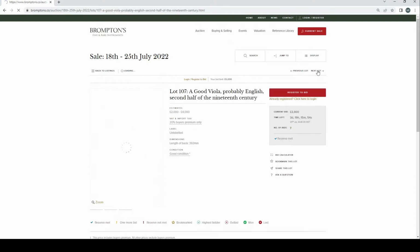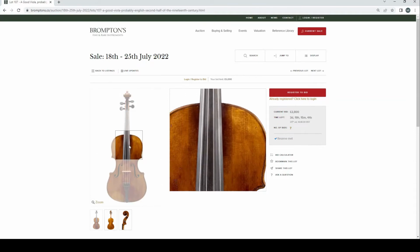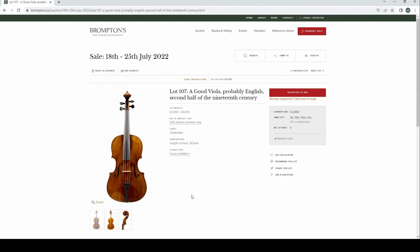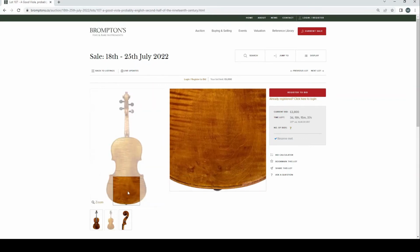No bids on that so far. Good viola, probably English, second half of the 19th century. 2 to 4 is the estimate. 7 bids at 2,800. This is quite an interesting looking viola. It's quite wide. Length back 392, so it's kind of quite small length but quite wide.